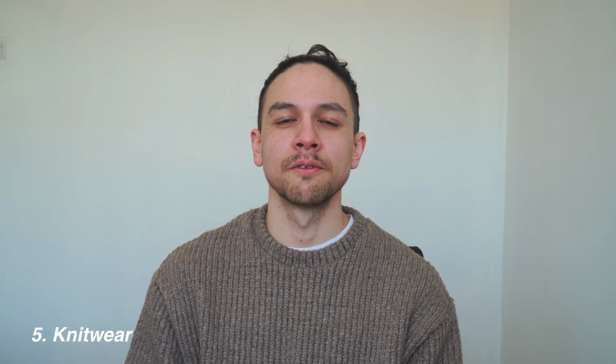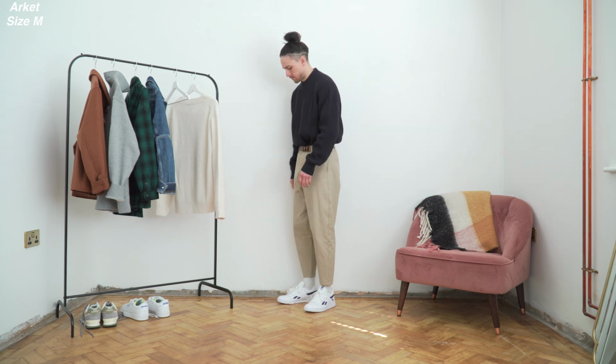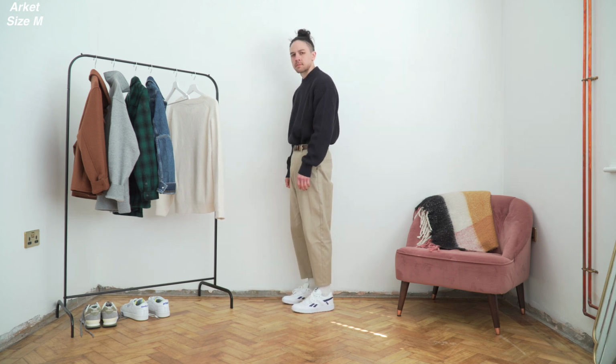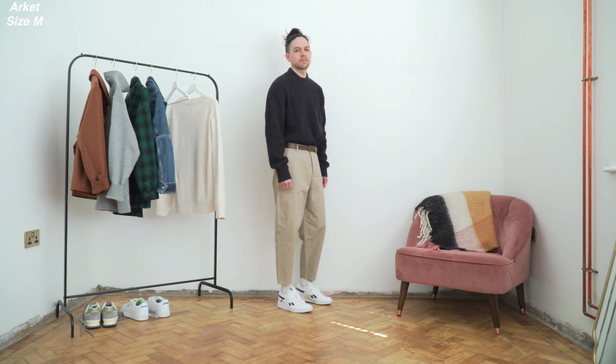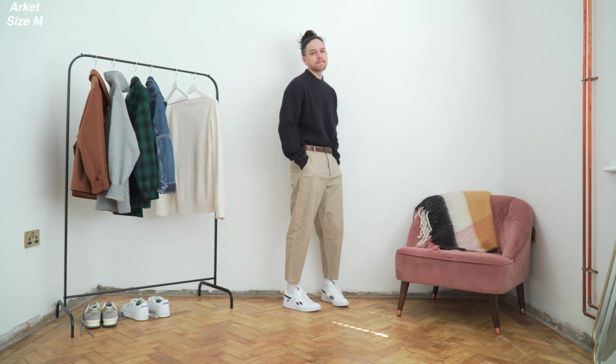Okay, the next essential is going to be some sort of knitwear. And this goes back to what I was talking about with the wool. Knitwear is sort of an all-season piece. I'm even wearing a knitwear piece right now, even though I'm indoors and the sun is out. It's just keeping me at a perfect temperature. It's warm and cozy, but it's really breathable.